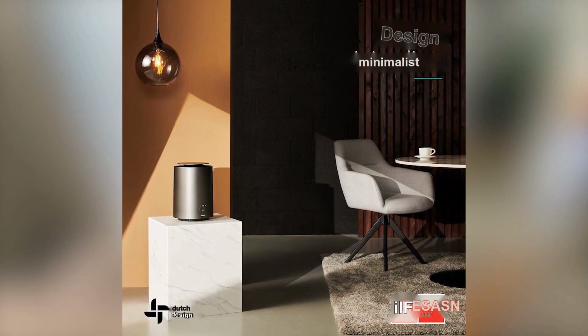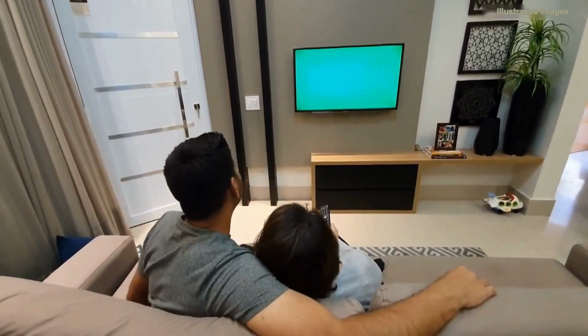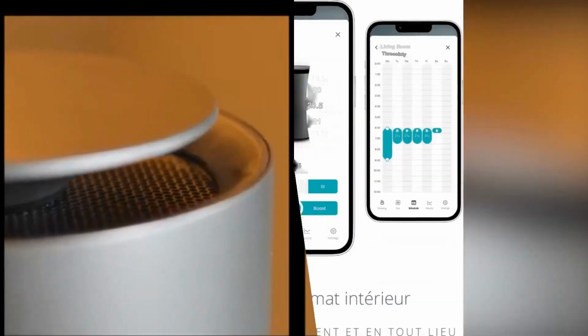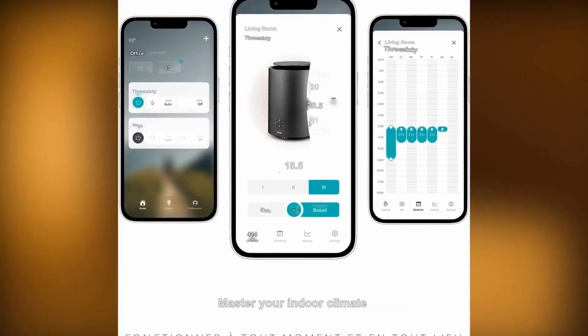By using the Duux app, you can control your heater from anywhere you have internet access, adjust the thermostat, schedule timings, or change the fan speed with just a few taps. And for those who enjoy the convenience of voice technology, the Threesixty is compatible with Alexa and Google Home. Just say what you want and it obeys, making your heating experience as effortless as possible.